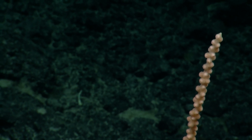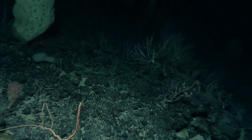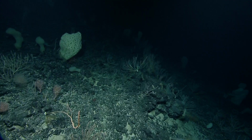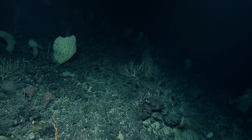So what causes them to close up? Don't know. ROVs. What kind of coral is this? This is a bamboo coral. It's a sparsely branching bamboo, and it's really hard to see whether it's branching at the nodes or at the inner nodes. But thank you for that.